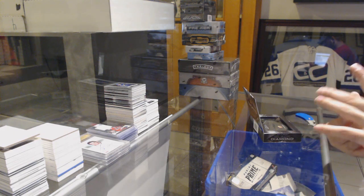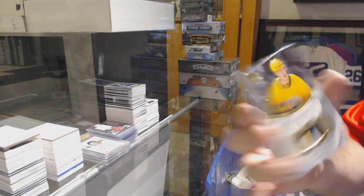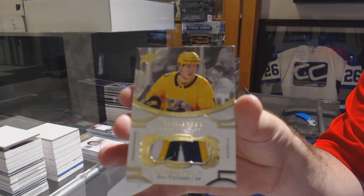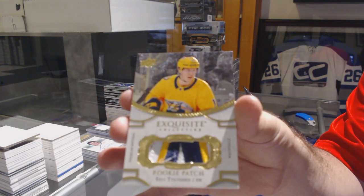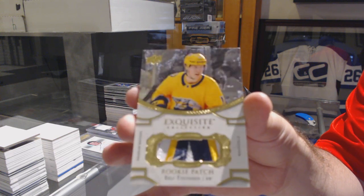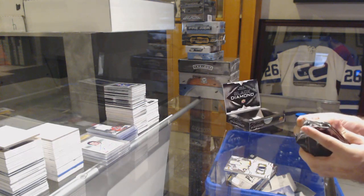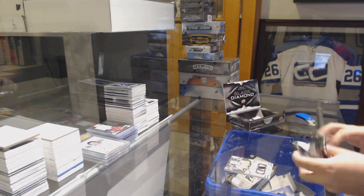We've got an Exquisite, oh, that's sick. Exquisite rookie patch numbered to 299 of Tolvanen for the Nashville Predators. Back end, do you want to let me know roughly, like, do some lookup on it? Do you want to let me know a rough number? And that way I can let him know on it. I know he'll be interested, and he normally pays a decently fair price on these things.